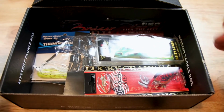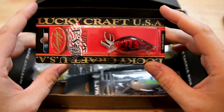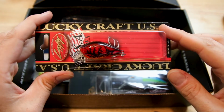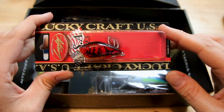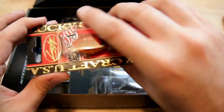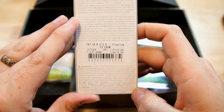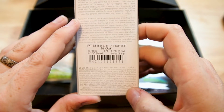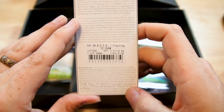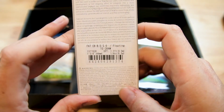All right, so the first thing that we're going to come to in here, looks like we got a nice little crankbait from Lucky Craft. This little guy is called the Silent Fat BDS crankbait. It looks like just a really tiny square bill. Let's flip this guy over to the back and see what it says. It's a floating bait, we got a crawl color here, of course. It dives 1 to 2 feet, and it's 1/4 ounce. I think it says it's 1 3/4 inch long.